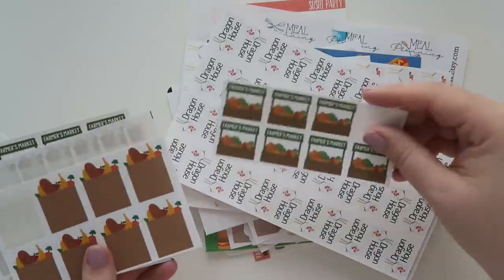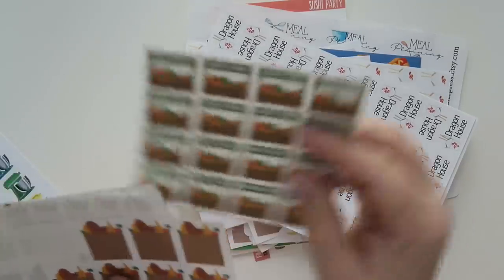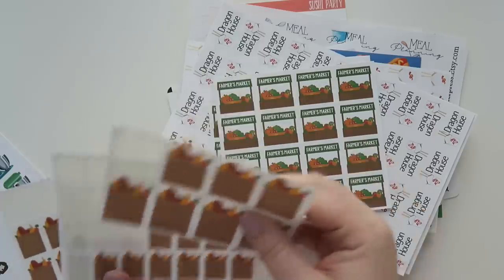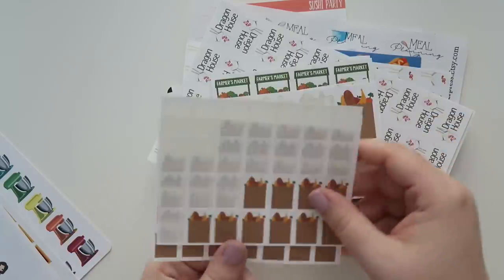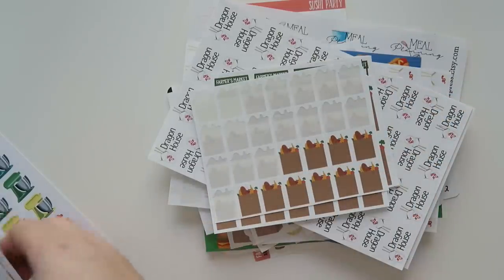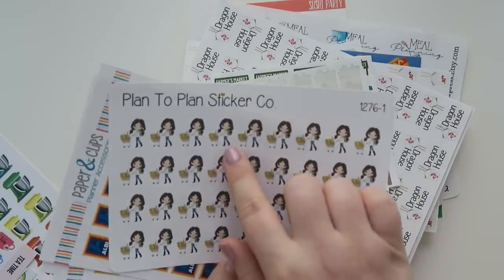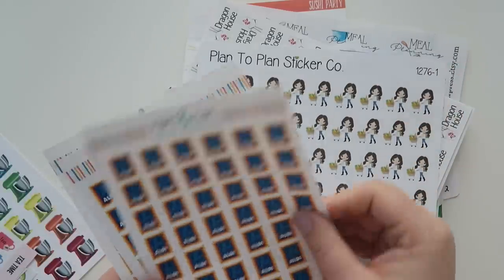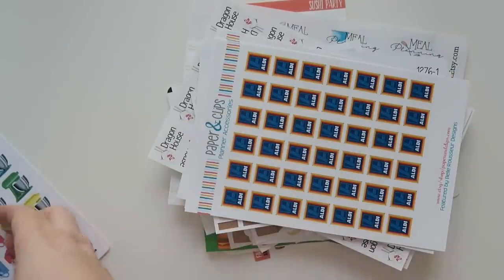Anyway, so I've got these cute little farmer's market things, and I think the farmer's market ones were from Libbie and Co, maybe? I don't know. I also have these larger grocery bags, and then I've got these smaller grocery bags. I don't know where those are from. I'm sorry, it's been so long. I have these cute little girls that are pushing a grocery cart, and I got these at Plan to Plan Sticker Co. These are from Paper and Clips, the Aldi little signs.